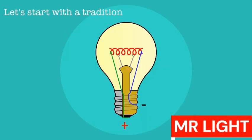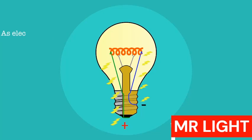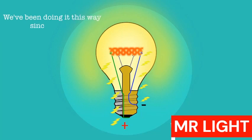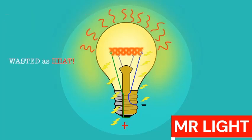Let's start with a traditional incandescent bulb. These bulbs use a thin, delicate filament that electricity is fed through to create light. As electricity is fed through this filament, it heats up and emits light. We've been doing it this way since 1897, but it's not very efficient, as 90% of the energy put into the bulb is wasted as heat. That's why light bulbs get so hot.